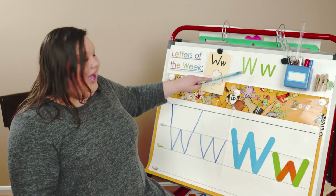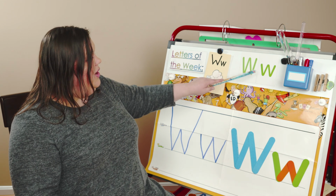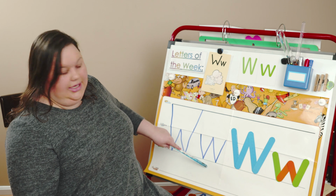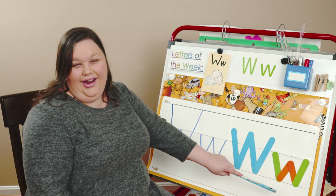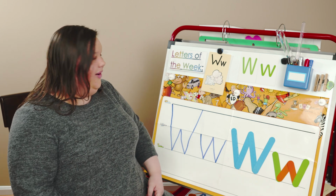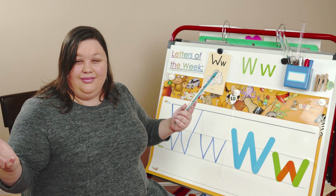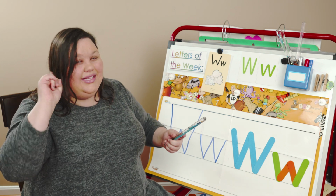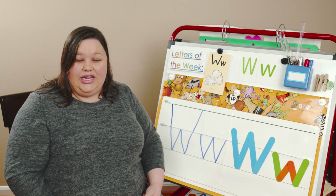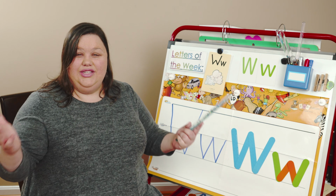Great job. Uppercase W and a lowercase W and an uppercase W and a lowercase W. You got it. You've been practicing W all day today. Can you practice finding W's and writing them and saying them and hearing the sounds that people say to you? Start isolating the sounds and see who says the W sound when they're talking to you. You've got to do this all week long.